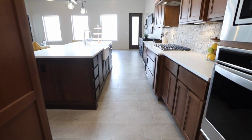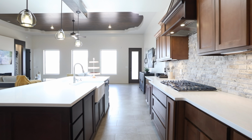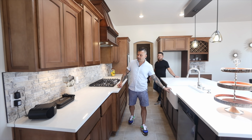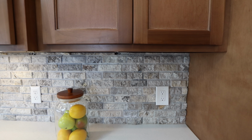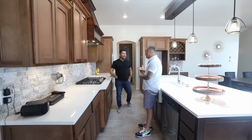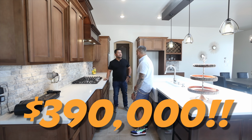You know what? Let me retract. I don't even want to say kind of. You are still getting that luxury look here. I mean, front apron, beautiful backsplash. And all this for the price of? It's like $390 when we sold it. $390,000. That is just crazy.